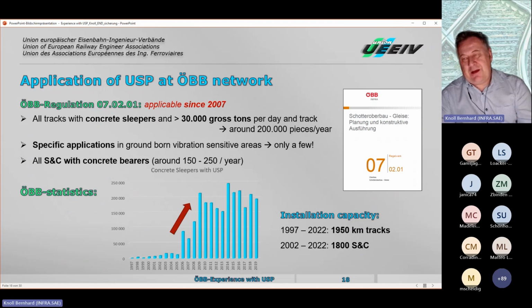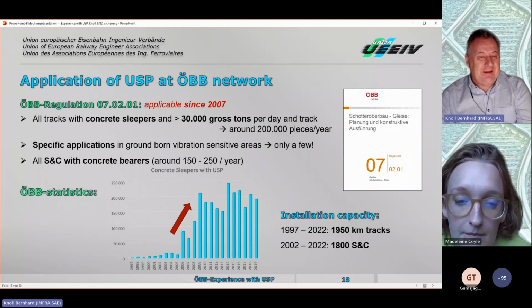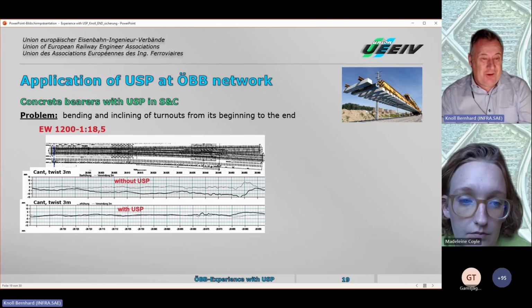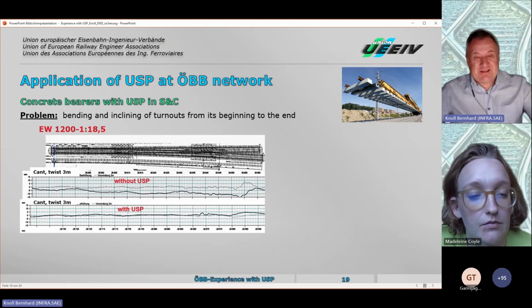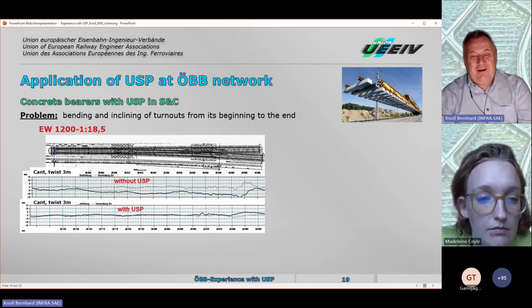And when you count it together, we have totally installed now almost 2,000 kilometers of tracks with under sleeper pads, with concrete sleepers, and around 1,800 turnouts. So I think a huge amount of numbers, and we have a lot of feedback from it, and we are quite happy with it. Especially also in turnouts. You know, in turnouts we have the problem with the inclination and the bending, which takes place with every train running over the track, the bending of the concrete, and therefore we also found a good solution by implementing under sleeper pads.